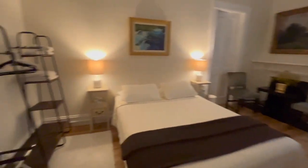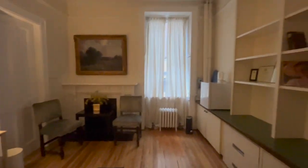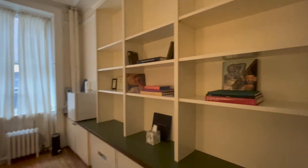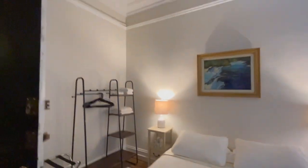Oh, this is cute. It totally looks like they have repainted it. So it looks, oh, we get a bookshelf. Nice. This room is definitely brighter than the one that we stayed at. It kind of actually smells a little bit like brand new room. I wonder if there's like air freshener. It smells like leaves. Yeah, I wonder if there's air freshener somewhere.